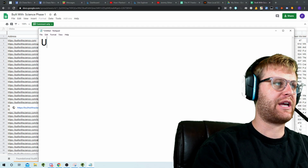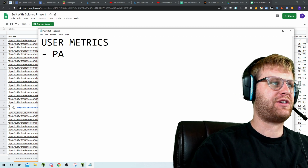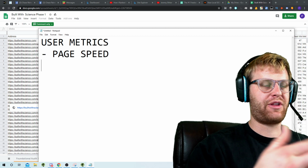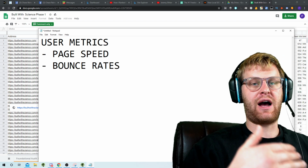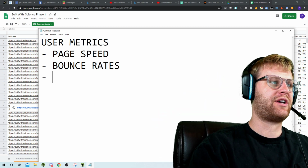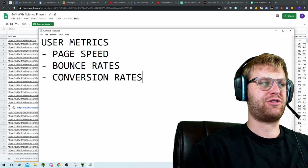You want to first of all look at all of the user metrics. So very important. You want to see, okay, are these pages loading well? Are they slow page speed or is it fast page speed? You want to look at the bounce rates. So you want to make sure that these high traffic pages don't have above 70% bounce rates. You want to look at the conversion rates, and you want to make sure that there are two different types of conversions on the website.